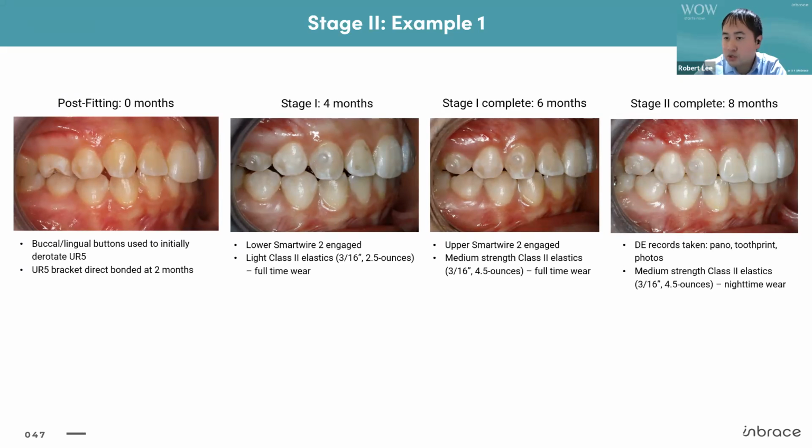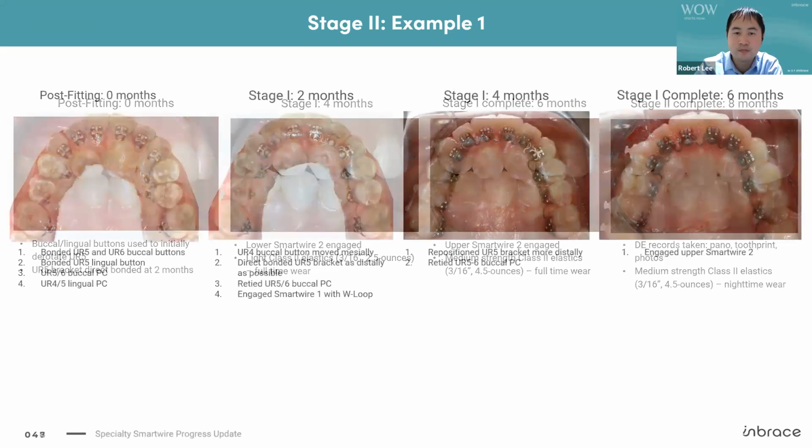We've let the wire express for about 2 months. I know the wire might continue to express a little bit while the DE is fabricating, which usually takes a 4 or 5 week turnaround time. I usually bring the patient back 6 weeks later to get their DE wires. I usually like to take a pano when I take DE records, just to make sure I can adjust any root angulations as needed.